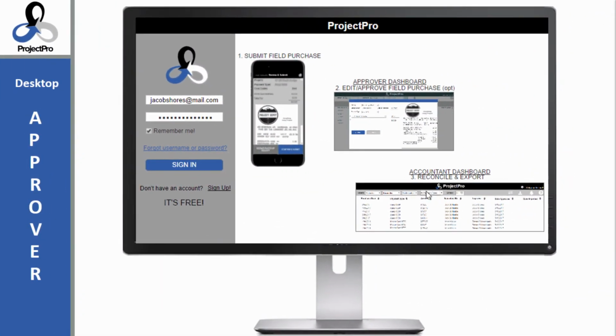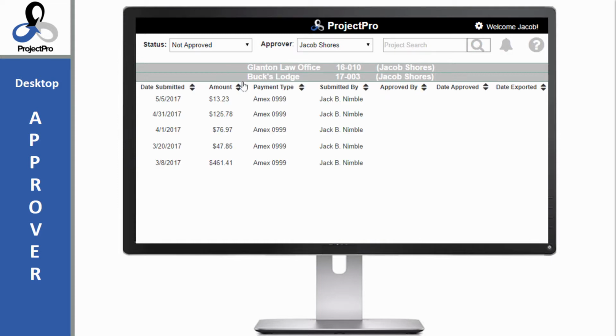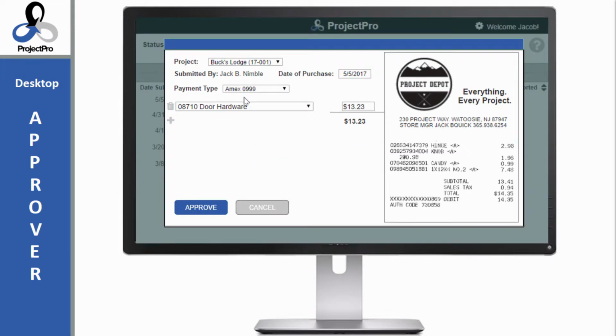Back at the home office, the approver can go to ProjectPro anytime they want and view, edit, and approve purchases made in the field. Let's log in as an approver. Projects with pending purchases are listed on the approver dashboard. The details of each purchase must be viewed in order to be approved. The receipt is front and center, and all information can be edited. If I want to reallocate costs to other cost codes within the budget, I can delete, change, or add a new cost code and amounts.